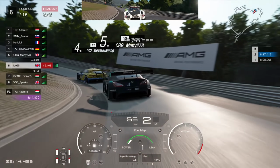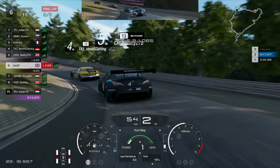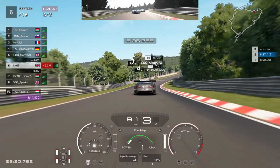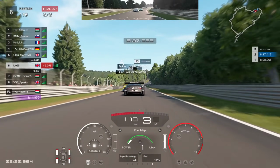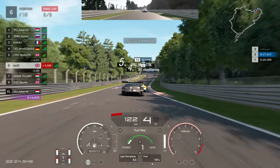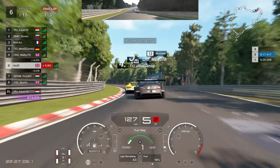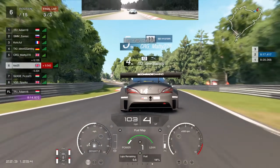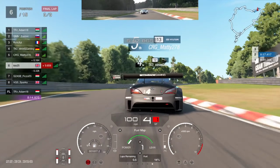But this is pretty much ideal because this means we're going to get that double slipstream, which could enable me on the final straight to really attack and go for that P4 in this race, which I think P4 was about 320 points. So if I could get that, I was going to be very, very, very happy, I have to say. But you can see again, fuel is looking almost perfect.